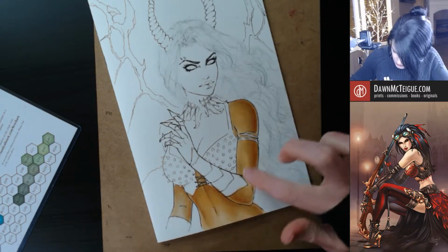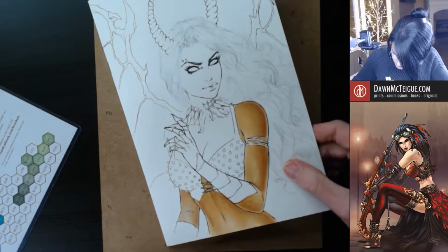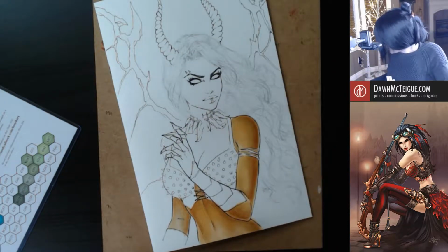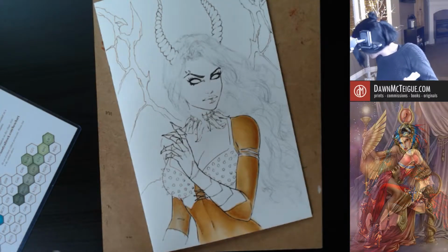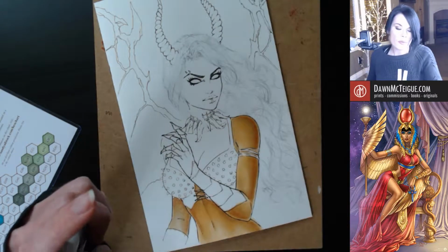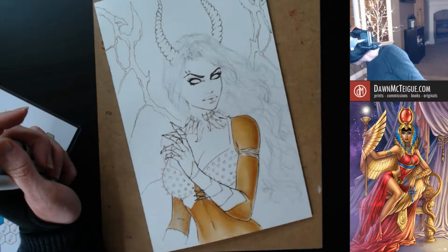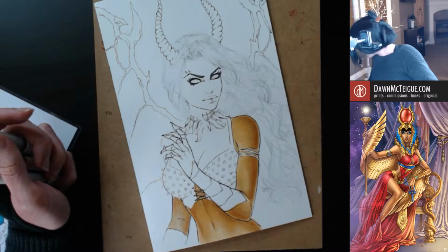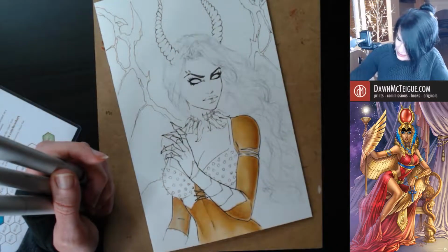All right, these parts are starting to dry. And I'm gonna check and make sure I have a refill of this before I go too much further with the E53. Yes, I have a refill. We have one, just in case we run out.